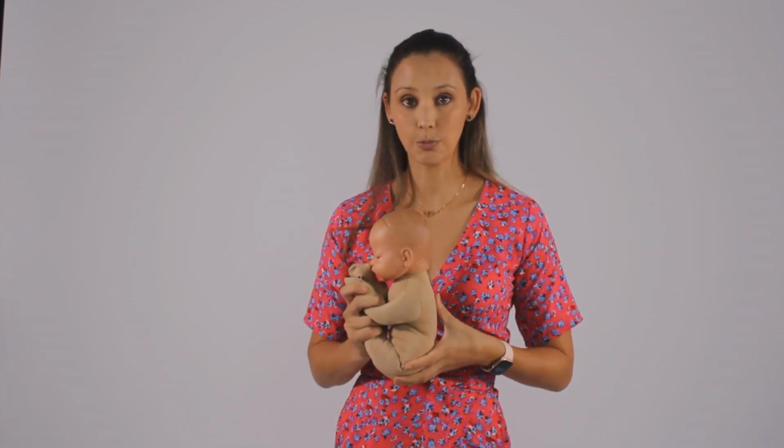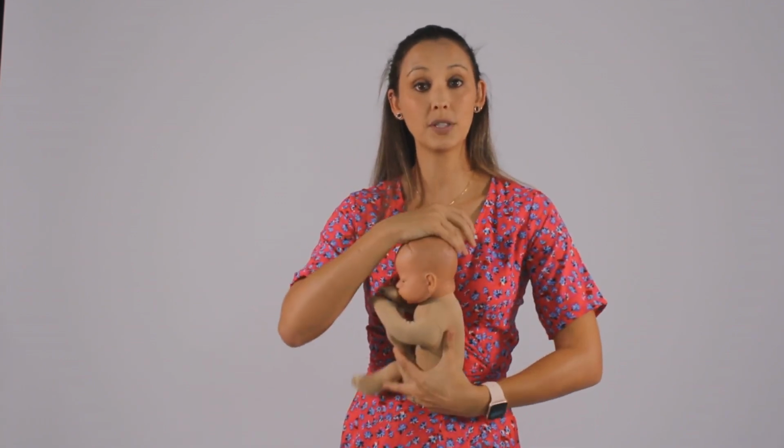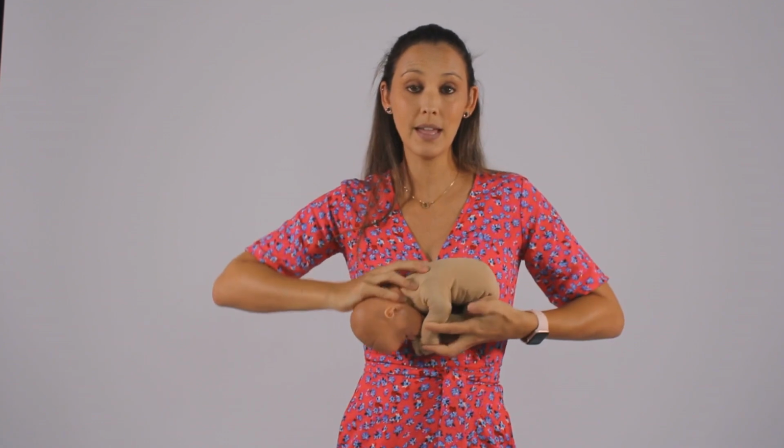If you do have a breech baby and you're hoping to have a natural birth, then you'll be offered something called an ECV at 37 weeks or more. An ECV means that the doctor will manually try to rotate your baby into a head down position in your pregnancy through your tummy. So you'll be brought into hospital, you'll have an injection to help relax your uterus, and then the doctor will put some pressure on your bump to basically try and rotate your baby into a head down position.